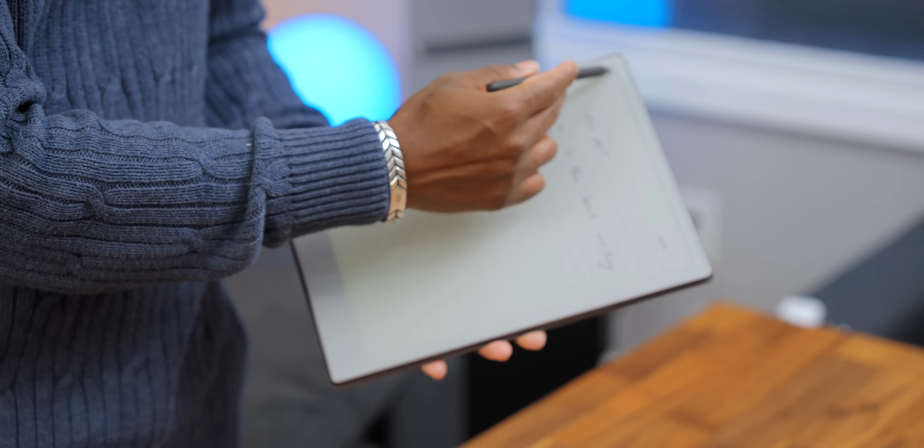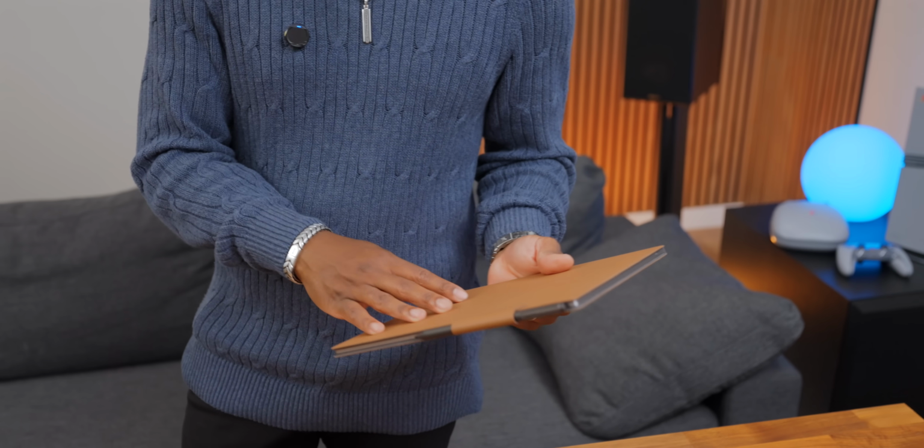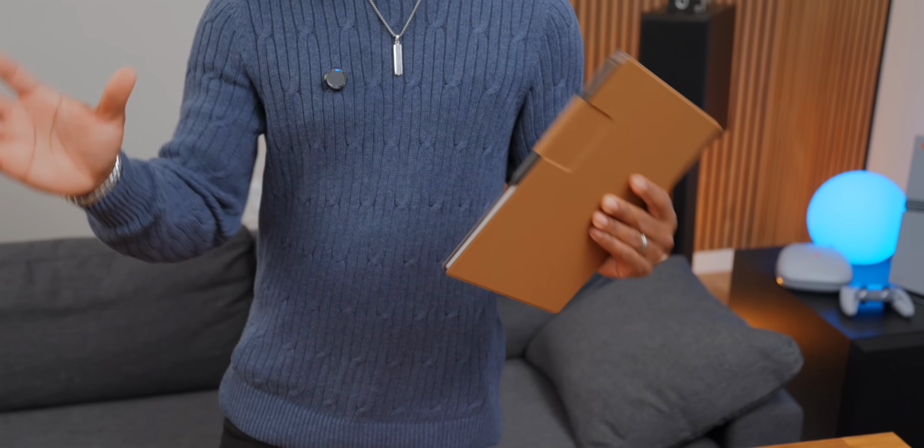Not to mention the fact that now you also have color options. So you can go ahead and pick different colors. But yeah, as a productivity tool for me personally, this thing is unmatched. It's expensive, but if you're someone who buys planners or you do a lot of writing or journaling, note-taking, whatever it may be, this could be very worth it to have all of your notebooks and stuff in one single place.